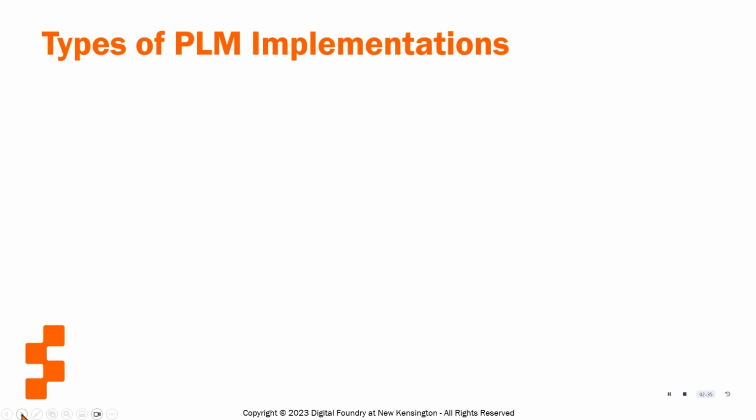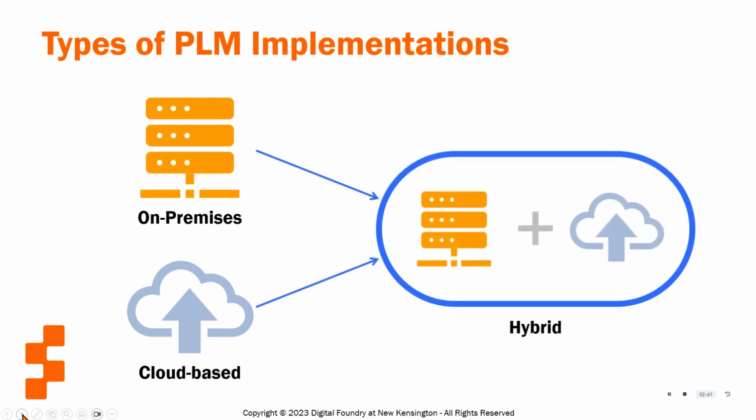PLM can be deployed within the enterprise in a similar fashion as it is with ERP. On-premise, where the system is implemented on-site and maintained in a physical office space. Cloud-based, as a web-based solution, and hybrid, which is a combination of cloud-based and on-premises PLM system solutions.